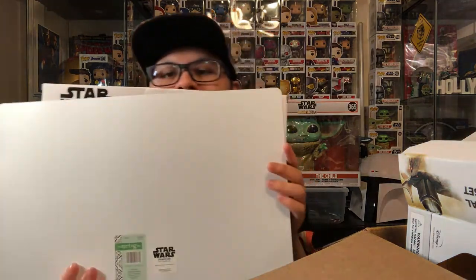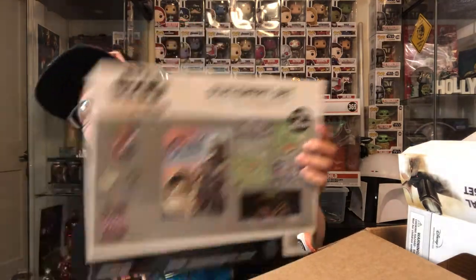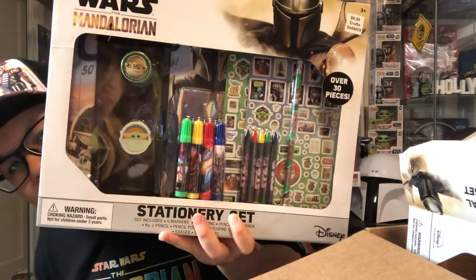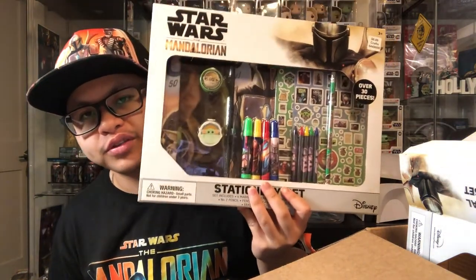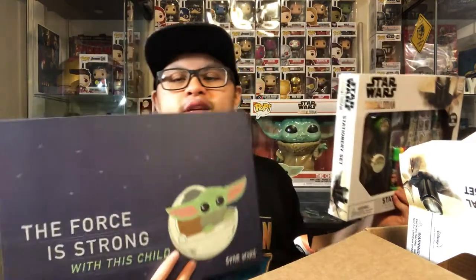Okay, so now last but not least, I actually have two items here. So I have one more stationery set. Yes, more. More stationery, more stickers, more crayons, more markers. Basically just like another assemblage of the stuff from earlier, but with some more additional small stuff. And right before I head on to showing that, I did have one more item here that I forgot about earlier alongside the kitchen stuff.